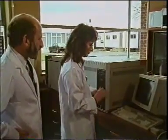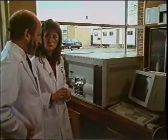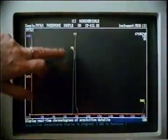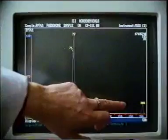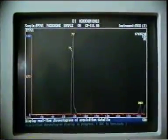Well, we've made the injection. How long will it be before the isomers from the pheromone start to emerge? It'll be about 2.5 minutes before we see the first isomer coming off. Right, well that's the solvent peak coming off there, and the first isomer peak is just coming off. It'll be shortly followed by the second. The second is the ZZ isomer.